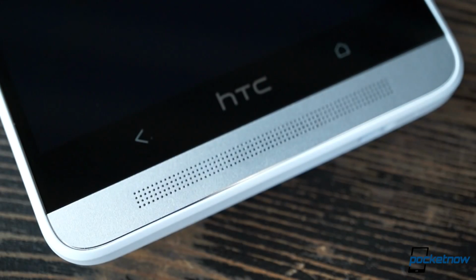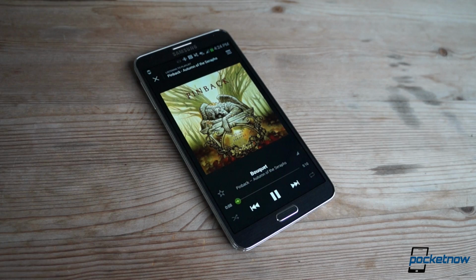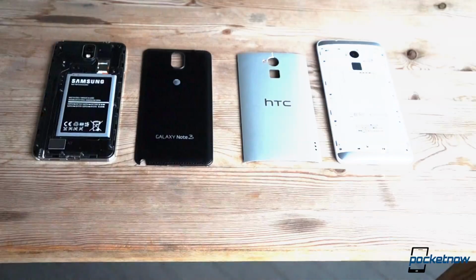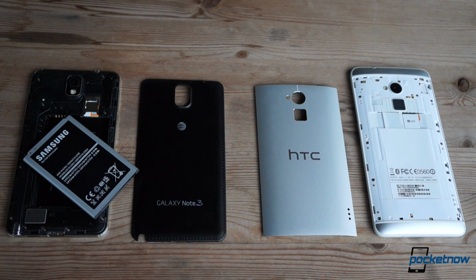Of course, the One Max also features HTC's trademark front-firing BoomSound speakers, which contribute to its bulk, but also deliver the loudest, clearest sound we've ever heard from a smartphone. The Note 3's bottom-firing speaker is substantially inferior. Both of these devices feature a removable back cover with microSD expansion to augment the onboard storage, but only the Note 3 features a removable battery, though it's slightly smaller than the One Max's embedded unit.